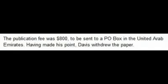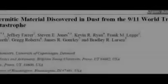Having made his point, Davis withdrew the paper. I failed to mention earlier that Kevin Ryan and Frank Legg are joint editors, along with Stephen Jones, of the Journal for 9/11 Studies. So far, we have a collection of authors who appear to have a bias.